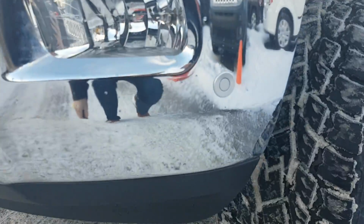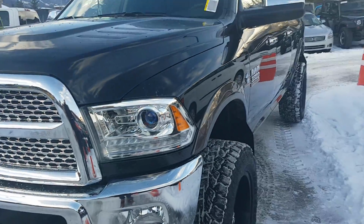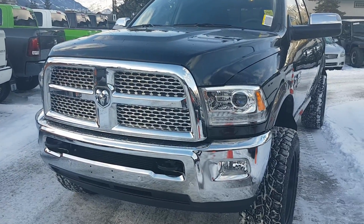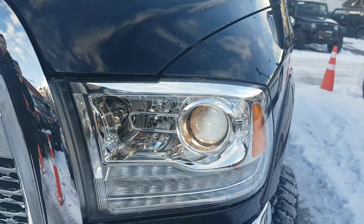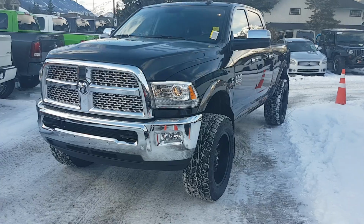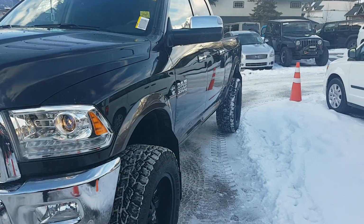So we have sensors in the front here all around the bumper. Big trucks are pretty hard to maneuver, especially in a town like Canmore. Not a lot of parking spaces, so it does help having those sensors on the front and back. We have our LED turn signals here with our halo headlights. Nice chrome grille. And our factory tow mirrors, which are power folding.